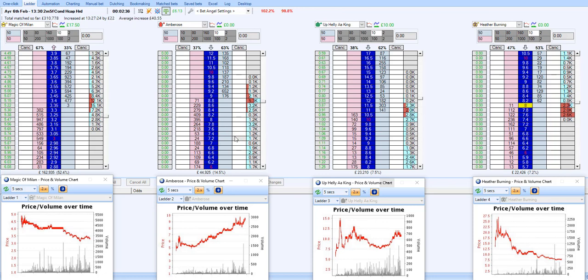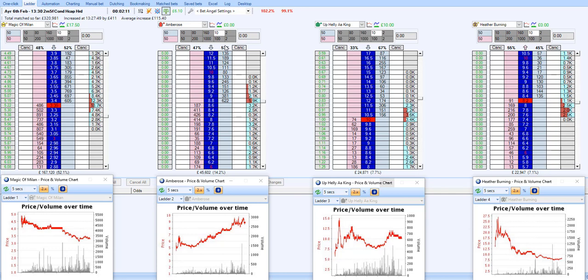So let's see what we can do here. I'm quite keen to trade the second favourite here, just because I feel this price should be shorter than this, but that's just my own opinion, really. Let's see. I am thinking here. So what I'm going to do, I'm going to jump in here on the second favourite.